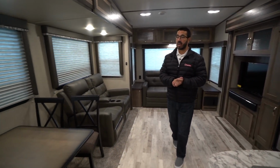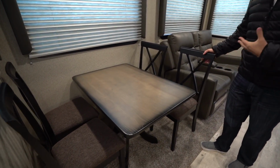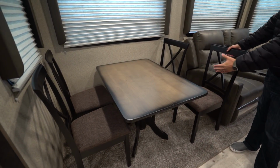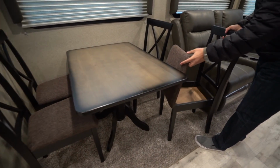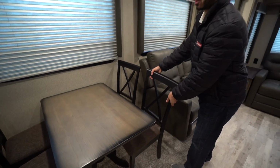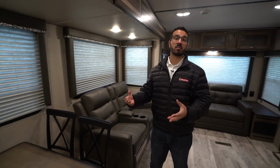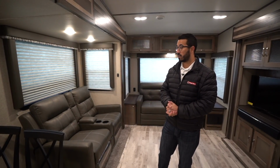If we take a look at the campside slide, you have a freestanding table and chairs. The great thing about the freestanding table is you have a lot more room and flexibility to slide in and out. It's a lot easier to get in and out. And then the chairs also have a little bit of storage here underneath as well. Obviously, you lose out on some of the storage that the dinette would give you, as well as a sleeping space. But again, it is easier to get in and out, and it looks a lot nicer in my opinion too.